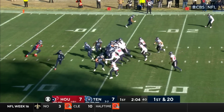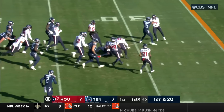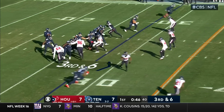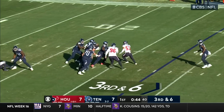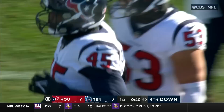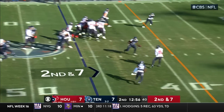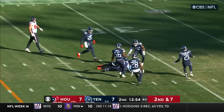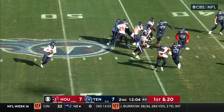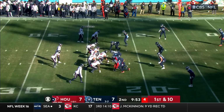What's that? Henry finds a hole. Derrick Henry right up the middle. Willis in trouble. And down he goes. Okoronkwo again. 2nd down and 7. Driscoll throwing. He's got Chris Moore for a first down. Driscoll rolling right. Throwing on the run. Completes it to Moore.